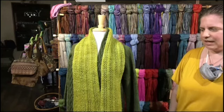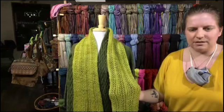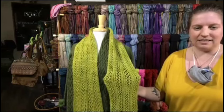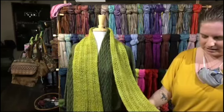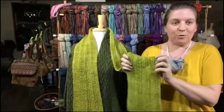And I believe it's just a 1-line repeat, right? It's not even a 2-line repeat. It's a 1-row repeat. So that's nice TV knitting. It is. And you can get it done for gifts, if you're not like me and you actually knit for other people and don't hoard all your yarn.